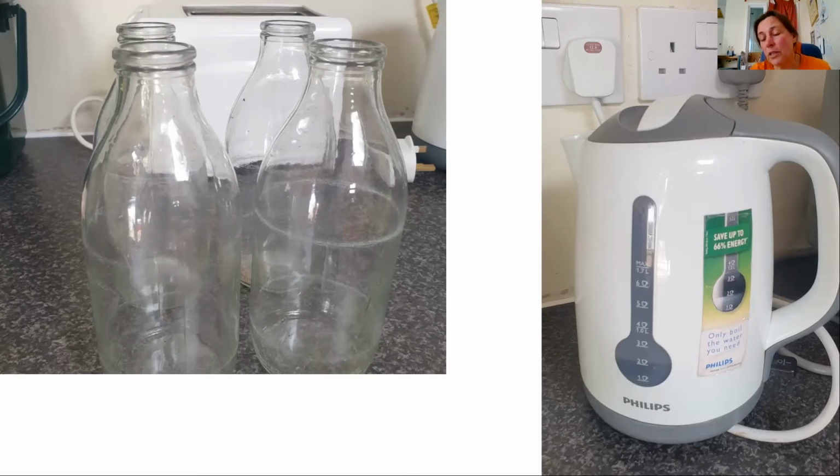The picture on the right shows our kettles. It says on the label, only boil the water you need, and we've also chosen energy efficient appliances. If you buy new, it's worth looking into that. The last person to leave the office is responsible for ensuring that all the appliances are turned off at the plug. That includes appliances in the kitchen, but also all our IT, and our Wi-Fi is turned off. Everything is turned off at the plug at night, except for the fridge. So that's our kitchen area.